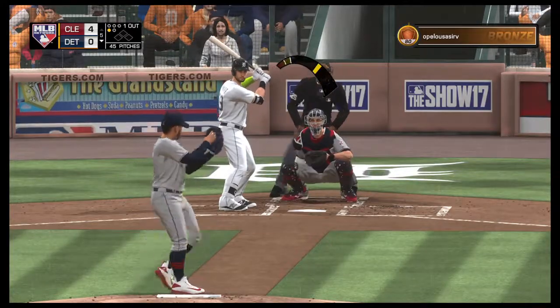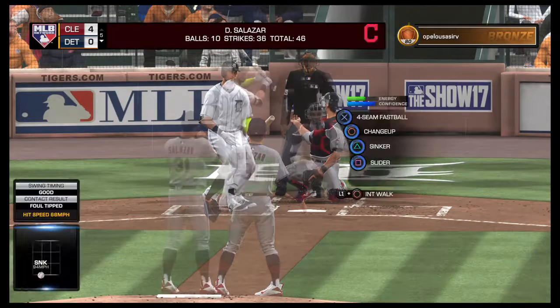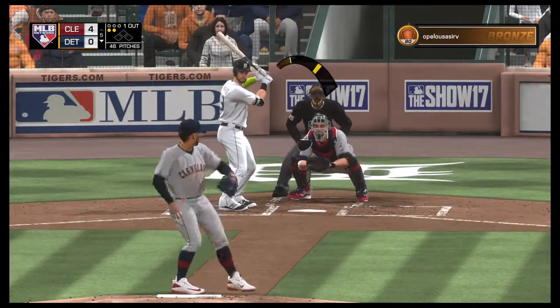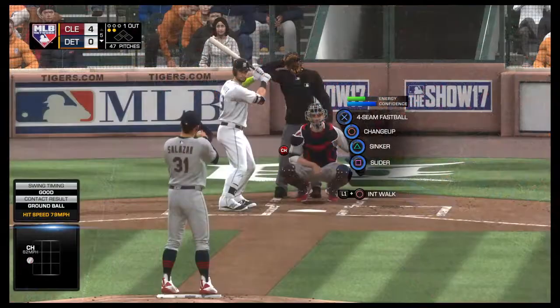Well, Matt, they've been real aggressive, taking swings early in the count, but you're losing in this game, so you got to make an adjustment. You got to start taking pitches and maybe working the pitcher a little bit more if it's not working, being aggressive. Chop fouled over towards the coaching box.